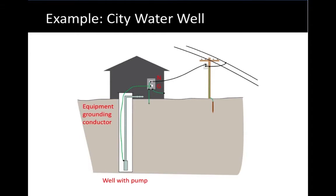It has an incoming neutral with its service, let's presume. That neutral is grounded, and also tied to ground would be the submersible pump in the well. For safety, there would be this green wire, the grounding conductor. So that makes the well pump tied to the surface grounding system and also tied to the utility's neutral grounding system, which includes all of its pole grounds, other customers, etc.